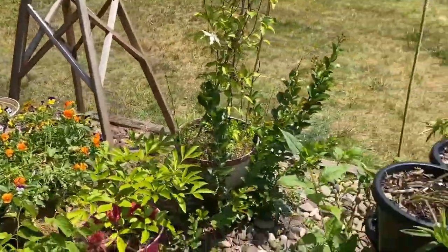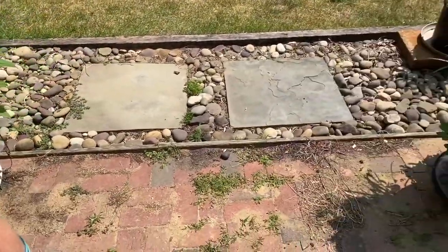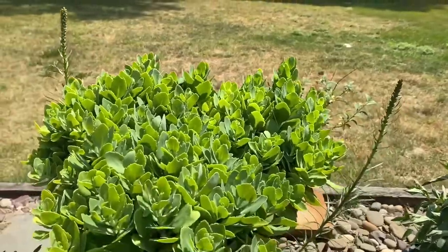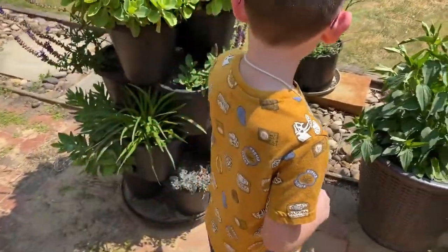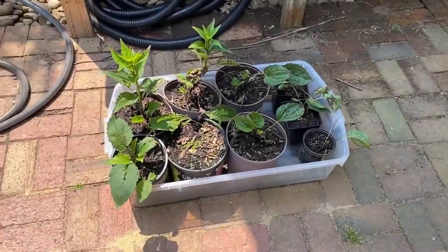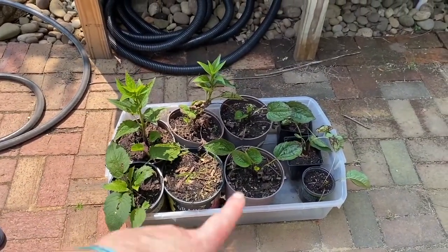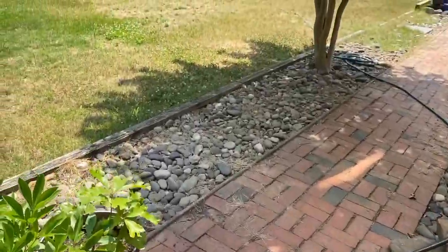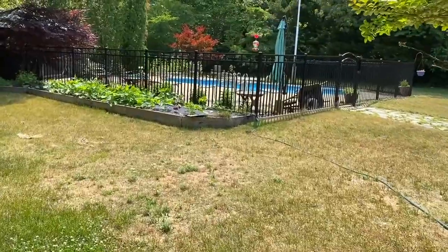More here. Our pollinator towers are looking great. I can't get over the sedum on this one. This is just gorgeous to me. But these pollinator towers are looking good. Oh, Mom, and this is more coneflower that I took. Super excited about that as well. And if we walk over here, we will get to the green beans.